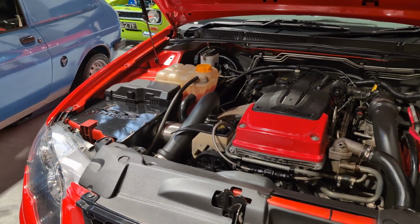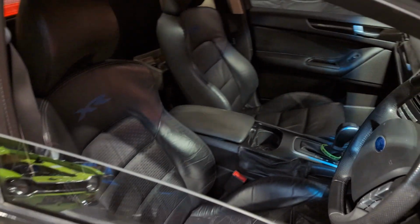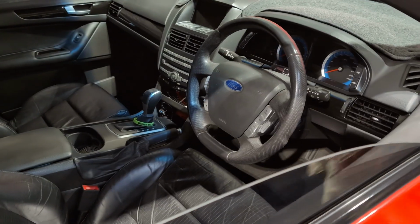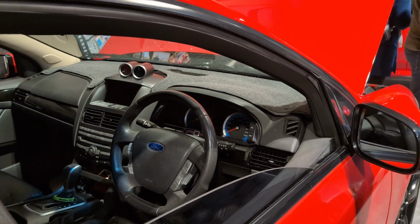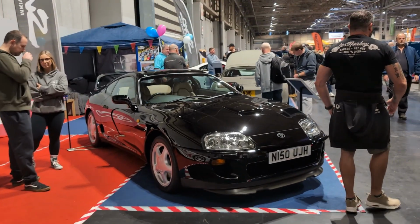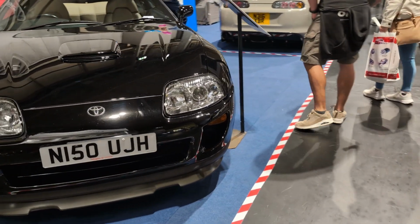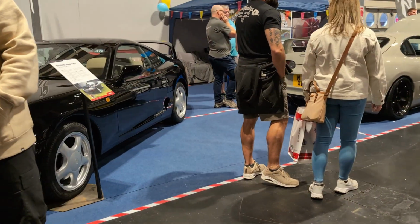XR6 Turbo, it says. I assume this is some sort of American import. It can't be that much of an import because it's right-hand drive still. Australia. Because they're right-hand drive and they have pickups, or they call them utes, don't they? The two-seater. It's cool though. Stock Supras, like completely standard ones. Seeing more and more of these, especially when we go to Japanese car shows. They all do value a bit better. Yeah, because they now hold their value.